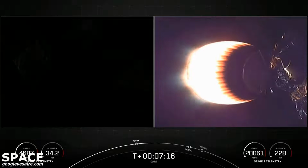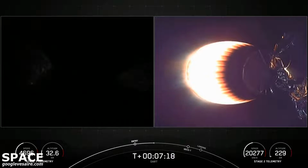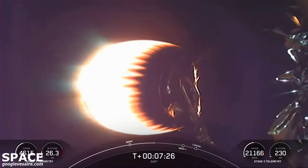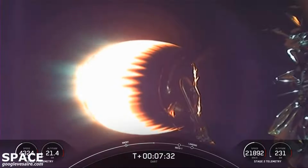Stage 1, entry burn shutdown. And as you could see, the engine shut down on your screen. We did hear a call out that entry burn is complete. Stage 2, FTS is safe. Stage 2 continues on a nominal trajectory.